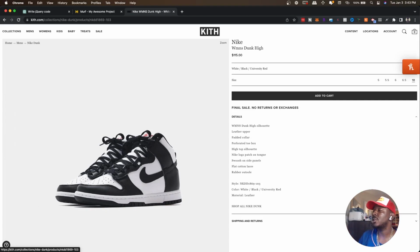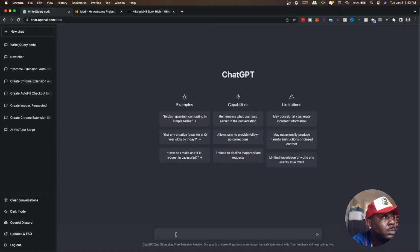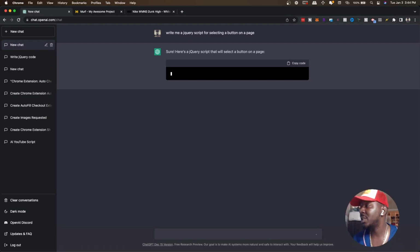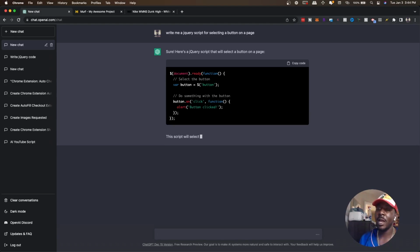Here's where I'm gonna use ChatGPT, and I'm also gonna teach y'all a little something, right? So I'm gonna come over here to ChatGPT, right? And I'm gonna ask it to write me a jQuery script for selecting a button on a page, right? And so ChatGPT is actually gonna write this out for us. And my man earlier today who said that ChatGPT does not write code, you're wrong, bro.